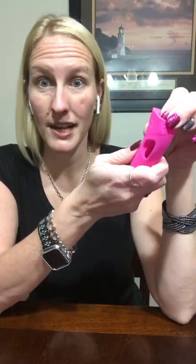Then this right here, you plug it in. It has a USB cord and it takes like 30 minutes to charge, which makes it completely waterproof. So bathtub, shower, hot tub, pool, wherever you want to use it. So it's really convenient. Okay, these next two products are some of my favorites, especially this one.